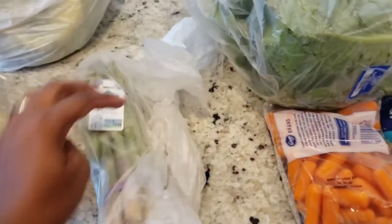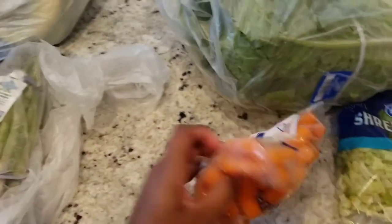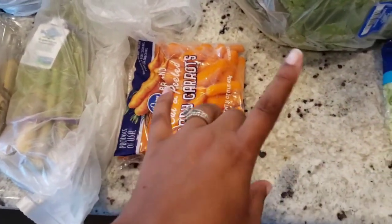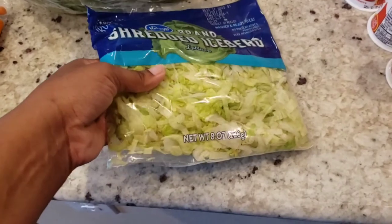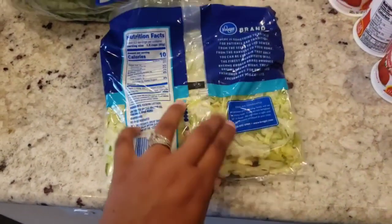So we got some asparagus. I'm gonna make us some steaks at some point this week, myself and my husband. Baby carrots. My husband likes to just eat these, you guys, but I also put them in my roast. If you know, you know. We got some shredded lettuce. This isn't as slimy as the one from Walmart, but it got some ugly pieces in it. I don't know what that is.